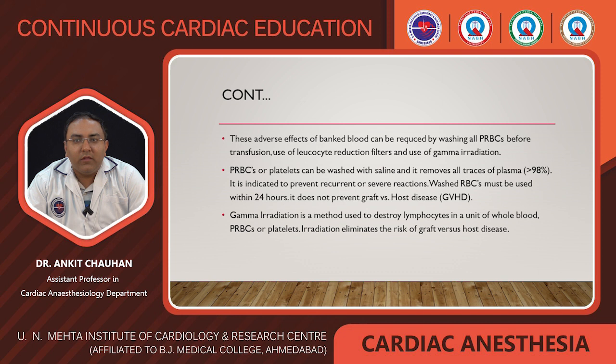But the washed RBC must be used within 24 hours, and it does not prevent graft versus host disease. Gamma irradiation is a method used to destroy lymphocyte in the unit of whole blood, and it will eliminate the risk of graft versus host disease.